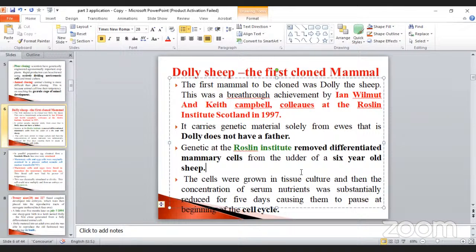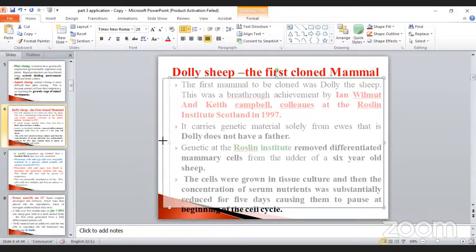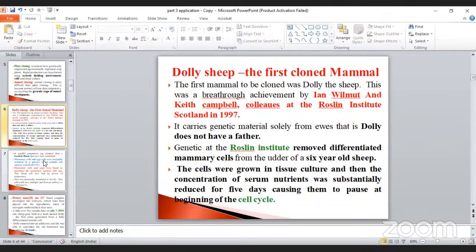The cells were grown in tissue culture, and then the concentration of serum nutrients was substantially reduced for 5 days, causing them to pause at the beginning of the cell cycle. This is the important process that occurs within the laboratory. That is very, very important, my dear students. The cells were grown in tissue culture methodology, so cell growth is started. See the next one.